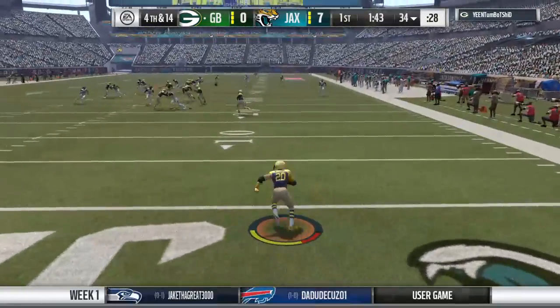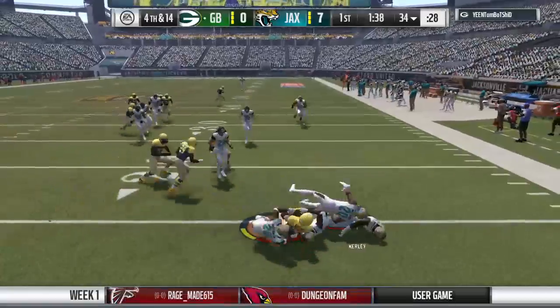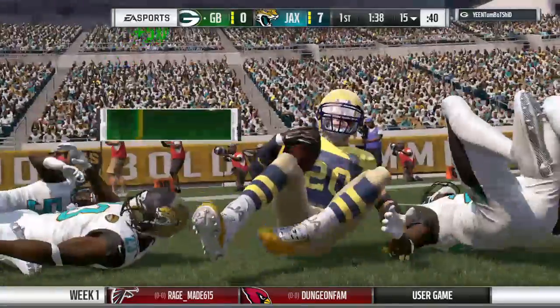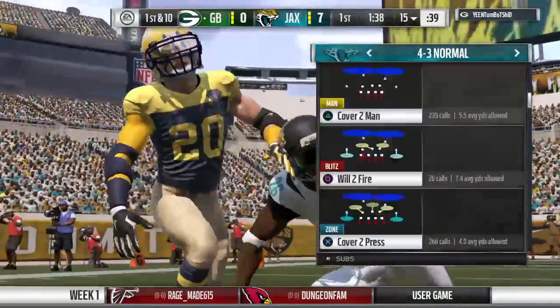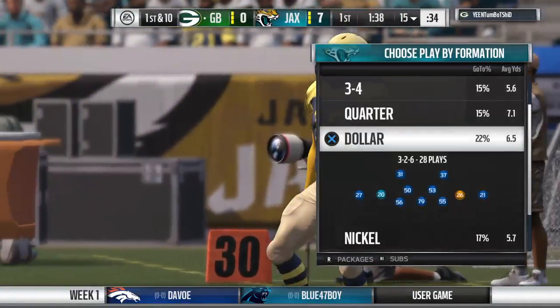Oh, boy, he fielded it right on the goal line. Nice job on the return there, 16 yards. And the Packer drive will start from deep in their own territory with a 1st and 10.